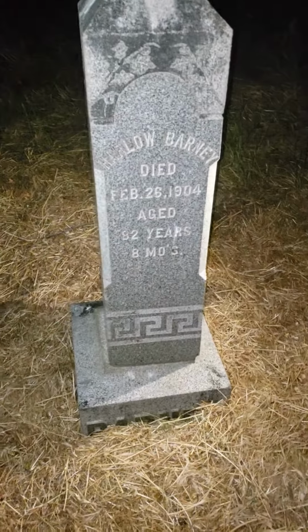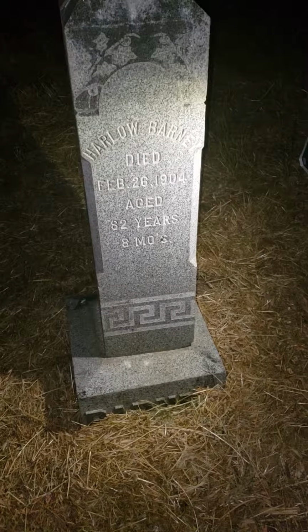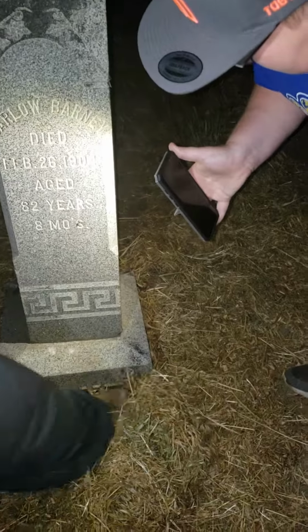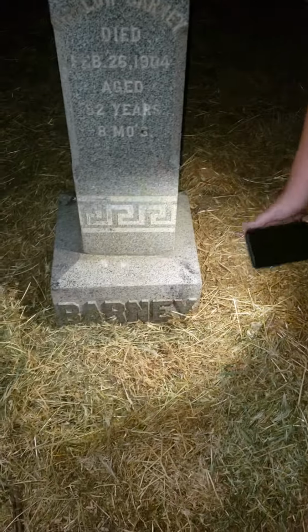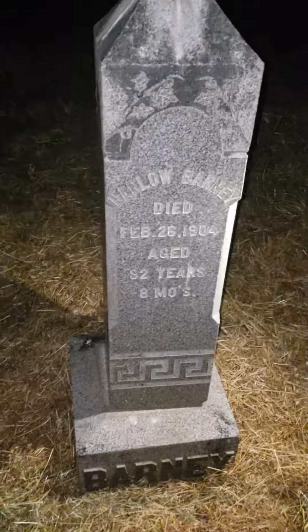1904, 82 years old. When is this one? It's 1904. This looks pretty new. Yeah, whoever it was died at 82 years old in 8 months. And he died February 26th. Barney. I'm going to say Barney because that's what it says up here. Oh, that would make sense. Although the top looks really old, but the bottom looks pretty new. Oh, look at that one over here. Random.